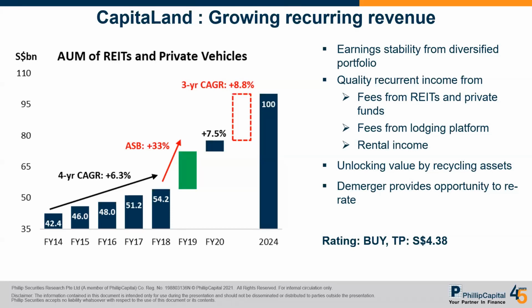asset-light and capital efficient. Last of all, the demerger will provide an opportunity to re-rate CapitaLand on higher valuations, or rather re-rate the fee and rental-based income portion of their operations on higher valuation. Okay, that's all for CapitaLand. We maintain our buy call target price of $4.38.